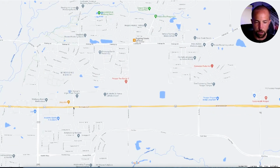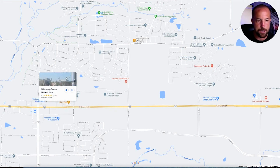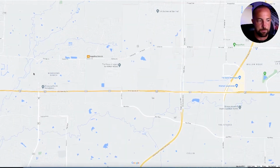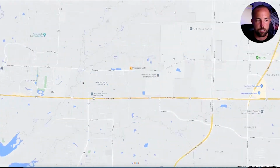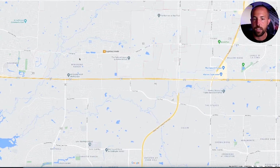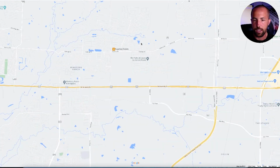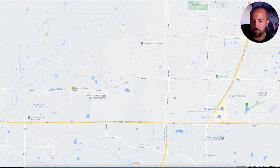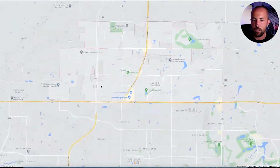So right here, when you come off of 380, it's got this massive, man, they probably don't have a picture of that, but it's a massive structure at the entrance right there. It's pretty cool. So yeah, Windsong Ranch is a big one. Savannah, again, you know, very nice homes up here. Yeah, definitely a spot where you can spread out, have some nice space out here.